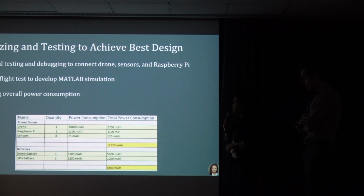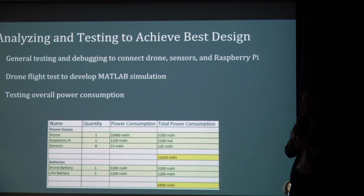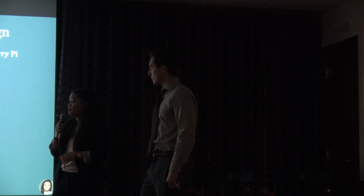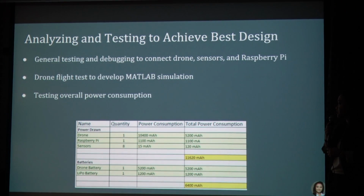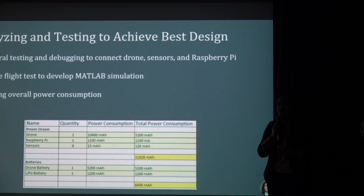Moving on to analyzing and testing to achieve our best design, general testing and debugging were carried out to connect our drone, sensors, and Raspberry Pi. Several flight tests were conducted to develop our MATLAB simulation, and we also did more trials to test our overall power consumption. We'd like to highlight, as shown in the figure below, that our standalone system does possess the same power capabilities as the drone itself.